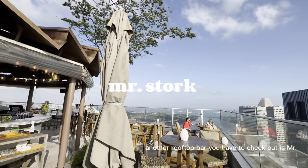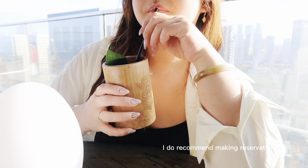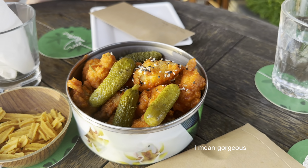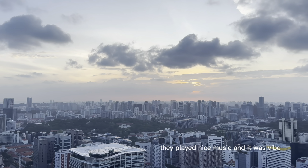Another rooftop bar you have to check out is Mr. Stork, located in the Andes Hotel. I do recommend making reservations, but we were lucky we were able to walk in. The sunset here was gorgeous, and the atmosphere was very chill. They played nice music, and it was a vibe.